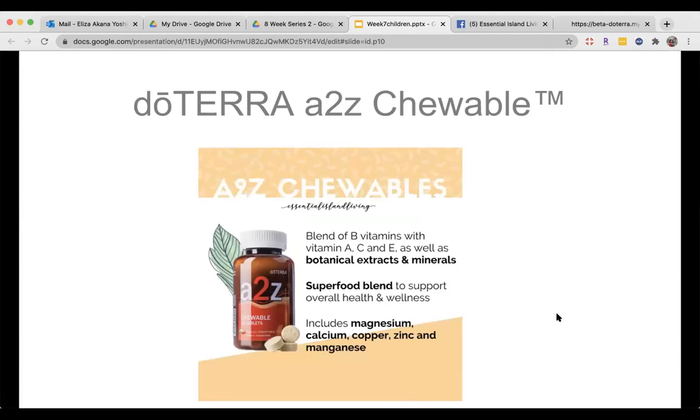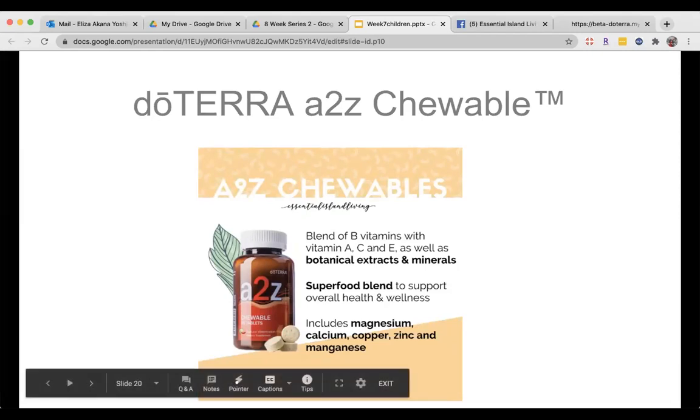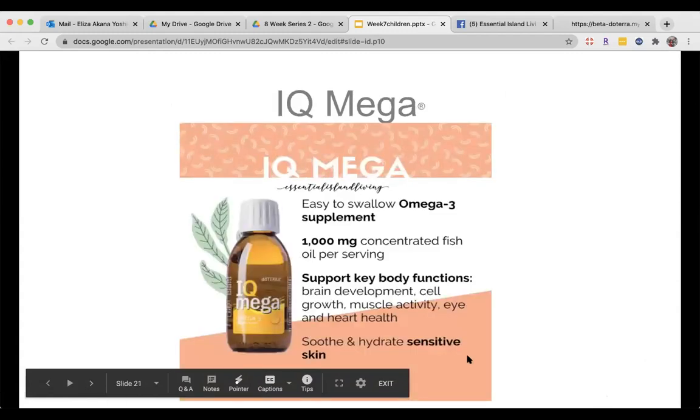So Tatum does not like to swallow pills. She can, but she's not great at it. So she still takes these so that she's making sure she's getting her B vitamins, A, C, E, as well as botanical extracts and minerals. This also includes that magnesium, calcium, copper, zinc, and manganese blend. Now, some kids like the taste, some don't. So another way is to put this in smoothies and so forth as well. Tay doesn't mind it. The IQ Mega is an omega-3 supplement.